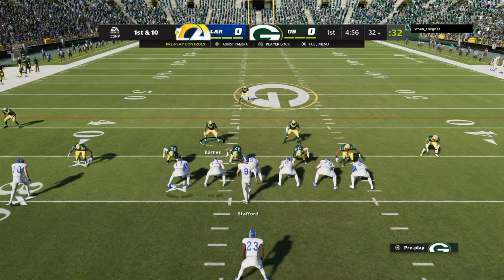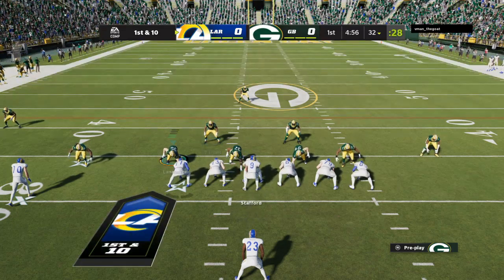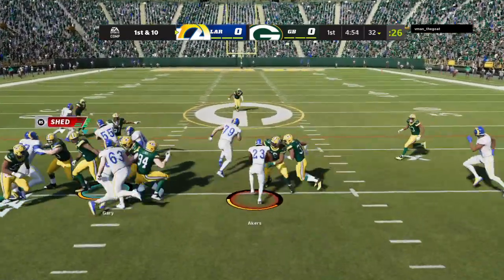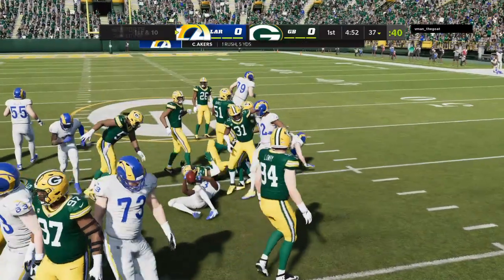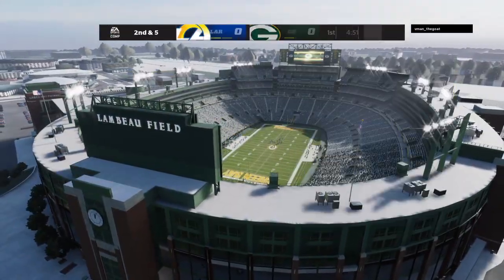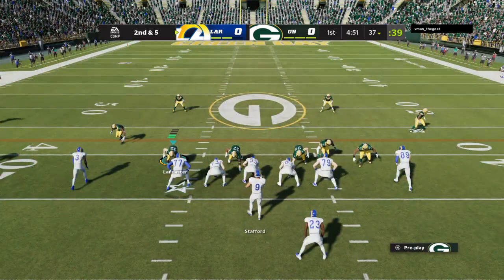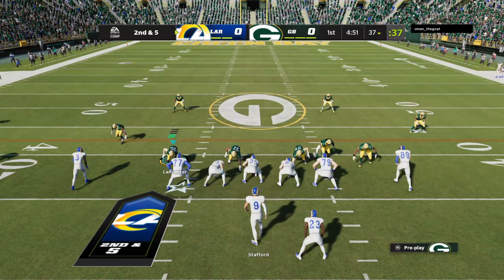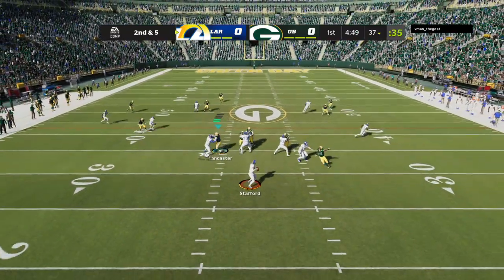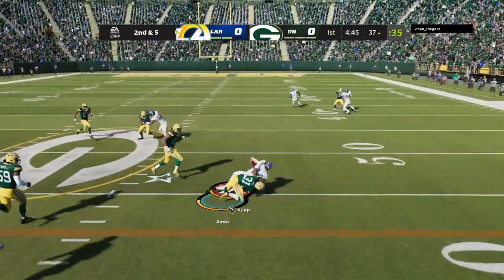From the 32 now, here's 1st and 10. A run there on 1st down and a pretty good one of 5 yards, so make it 2nd and 5. And before this 2nd down play, we'll get a whistle, a signal, and a timeout. They'll have 2 remaining as we step aside here in this 1st quarter. 2nd and 5 now. Stafford. That'll be caught by Cup.